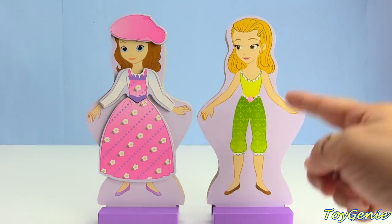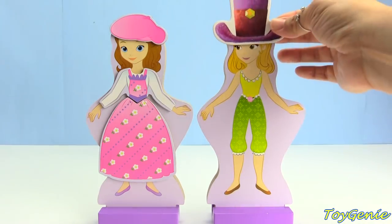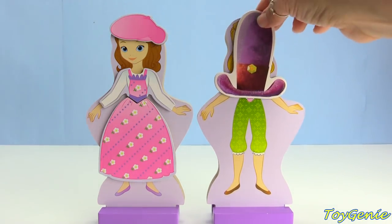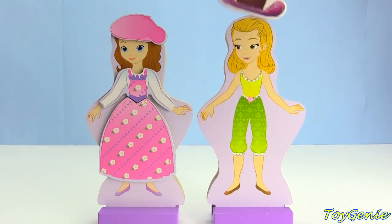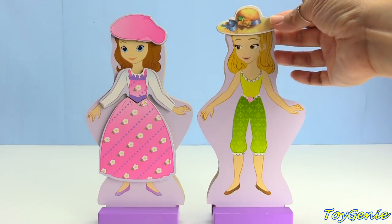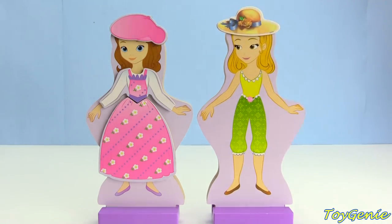And then let's give Amber an outfit. Let's give her a hat. Whoa, this hat is way too big. Let's give her a more appropriate hat. How about that? Well, we'll give her this hat.